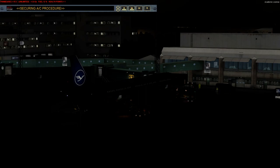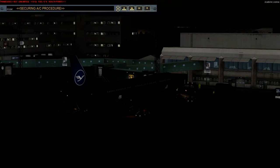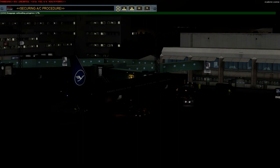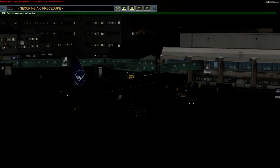I could probably crosswind land an airplane much easier compared to here in Prepar3D, in my opinion. In Prepar3D, you can't really predict it, whereas in X-Plane, you can kind of predict it. I don't know, at least for me, because I think I'm used to X-Plane. But I'm not switching over to X-Plane for a long time. So let's hope FS2020 has some good things to offer.